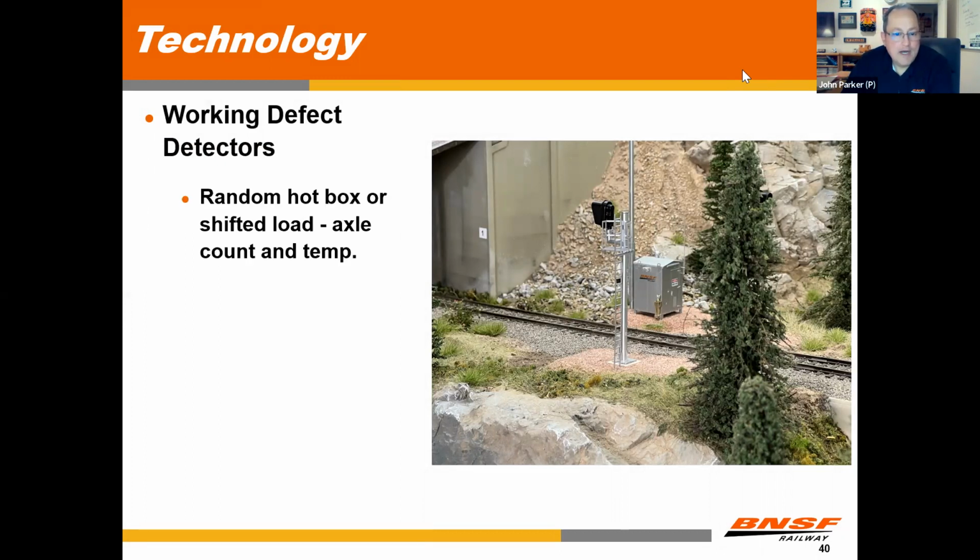It's set for random hotbox or shifted loads. It does count axles and provides temperature and things like that. It's locally enunciated on the layout rather than over the radio system. I didn't want to tie up the radio traffic with the defect detector, because when you go through it, if there's no defects, it'll say it. So it's easy to listen to and hear locally as you're operating your train.